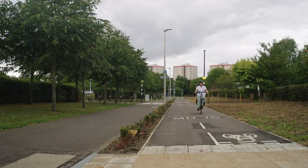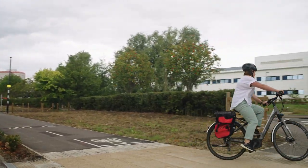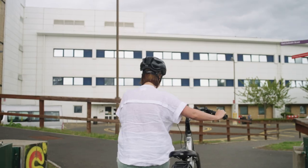So QuietRoute 61 has become really useful for getting between the sites. The university has various sites around the city, and I work in a department that means I need to go between all of those sites. So it's just made it that bit easier, less stressful, away from busy traffic.